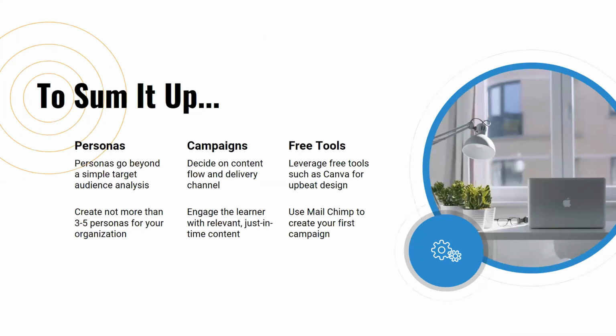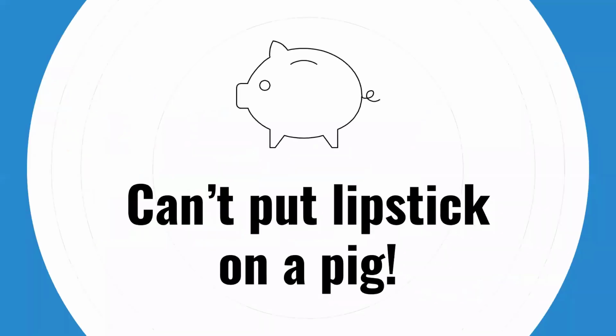Campaigns, or multi-touch point blended solutions, are just a great way of deciding on certain content pieces and flow and delivery channels, and then pushing them out at a certain time to your learners so they can pull the content in time of need. So it's that just-in-time delivery and very relevant content for your learners. And then, of course, leverage some of the free tools such as Canva or MailChimp to create your first campaign. Just play around with it a little bit. It's a lot of fun.